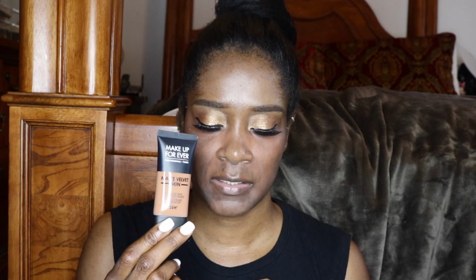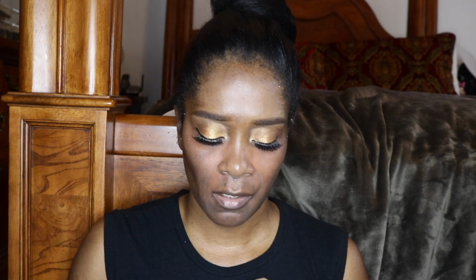Hi guys, welcome back. So today I'm here with a review of the new Makeup Forever Matte Velvet Skin Foundation. I got it in the shade Y535. I had such a weird experience trying to find the correct color in this foundation.